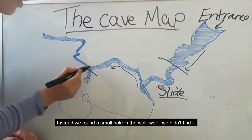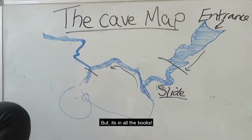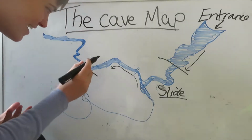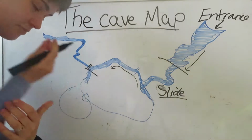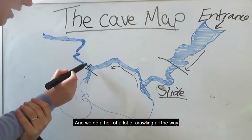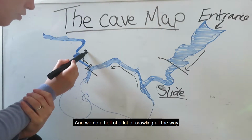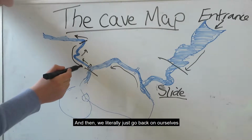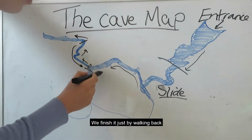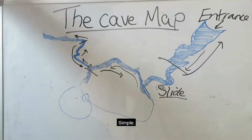Instead, we found a small hole in the wall. Well, we didn't find it, but it's in all the books. It's been found already. So there's a small hole just here. And we do a hell of a lot of crawling all the way. And then we literally just go back on ourselves. We finish it just by walking back to the exit. Simple.